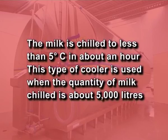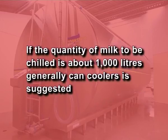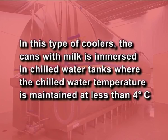This type of cooler is used when the quantity of milk chilled is about 5,000 liters. If the quantity of milk to be chilled is about 1000 liters, generally can coolers is suggested. In this type of coolers, the cans with milk is immersed in chilled water tanks where the chilled water temperature is maintained at less than 4 degrees Celsius.